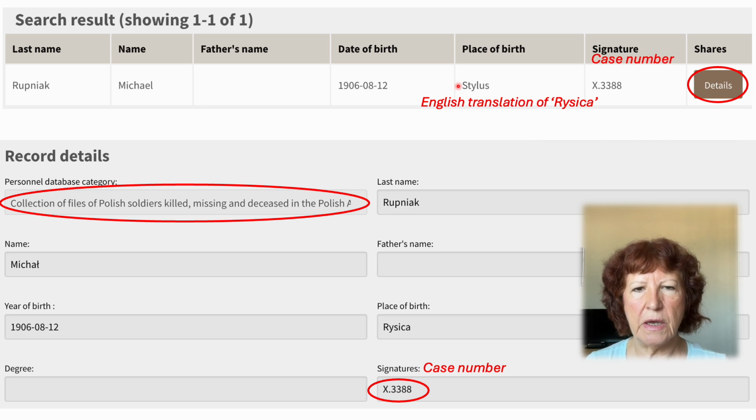I've also heard that there are some spelling hurdles to overcome in the database that were a result of some of the veterans having been deported to the Soviet Union. And so their names may have been translated from Polish into Russian and back again into Polish, and in that way have become corrupted within the database. Now, I haven't seen an example of that myself, but I've heard that that may happen. So this is why I recommend that you first do a search just using the last name. Hopefully that hasn't been corrupted too badly.